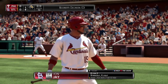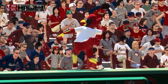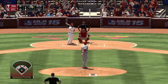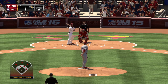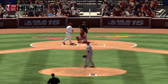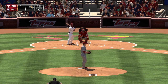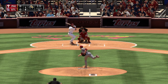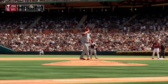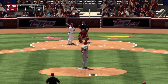John Jay will stand in now. He's struck out and flied out, 0-for-2 thus far. Some movement out in the Phillies bullpen as a lefty and a right-hander start to loosen. First offering on the way. Off-speed pitch in the dirt as he takes it for a ball. Here's a 1-0. Inside corner, a ball and a strike. First and second here with nobody out.